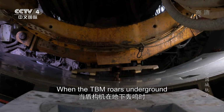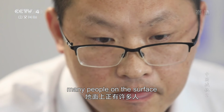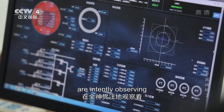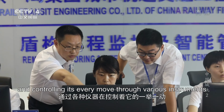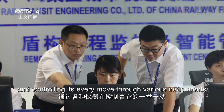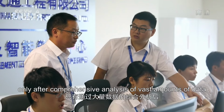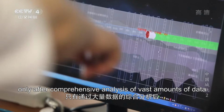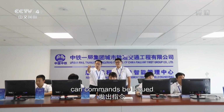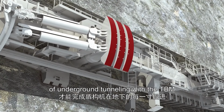When the TBM roars underground, many people on the surface are intently observing and controlling its every move through various instruments. In the era of big data, only after comprehensive analysis of vast amounts of data can commands be issued to successfully complete each inch of underground tunneling with the TBM.